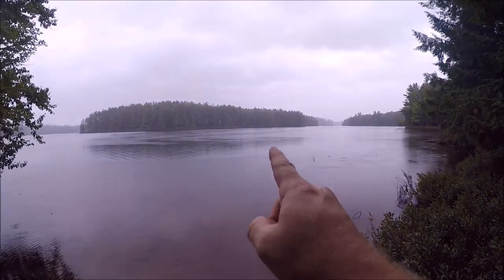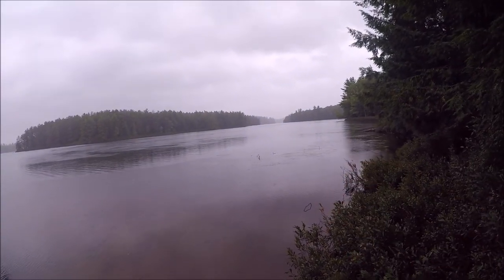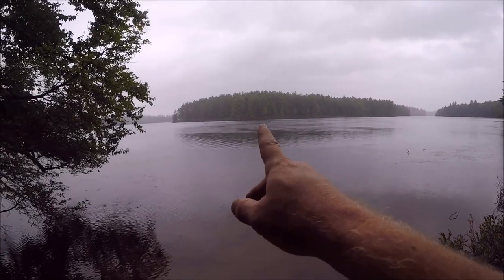So we got a canoe over there. I think there's a campsite down there that's been taken as well. We're hearing some other voices. It's a campsite across the way with a picnic table.